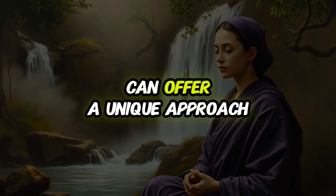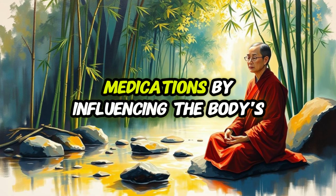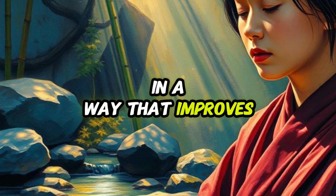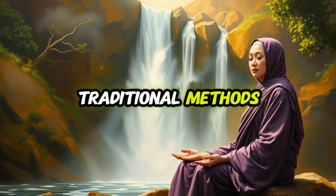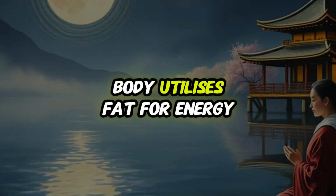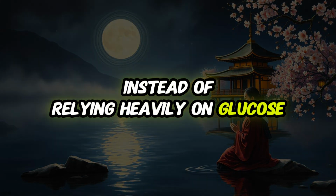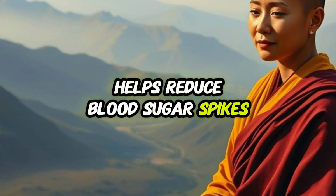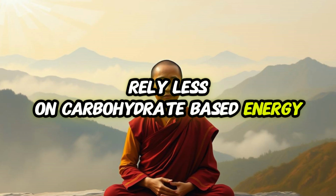Intermittent fasting can offer a unique approach to reducing the need for diabetes medications by influencing the body's metabolic processes in a way that improves glucose management. Fasting directly impacts how the body utilizes fat for energy instead of relying heavily on glucose. This shift in energy use helps reduce blood sugar spikes as the body begins to rely less on carbohydrate-based energy.